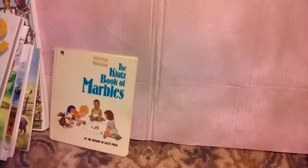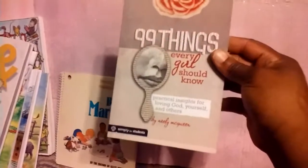And somewhere in here, I have a book on paper airplanes. If he hasn't taken it to his room already. So, 99 things every girl should know.